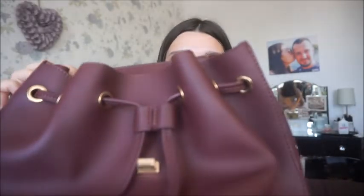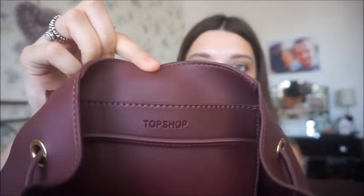So you've got the little drawstring details there, and I don't know if you can see very well, but inside you've just got the little Topshop logo, which is really lovely. And it's actually a really sizable bag inside, and the little clasp to seal it is a little bit finickier. It looks easier than it actually is, but you push it down and twist, and when you've got stuff in there it does stick out a little bit, so you can't really twist it in place. That's the only thing, it does get a little bit stuck sometimes.